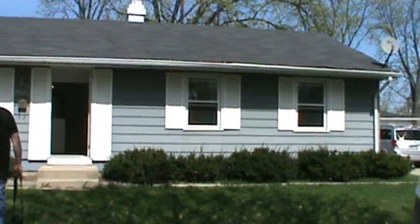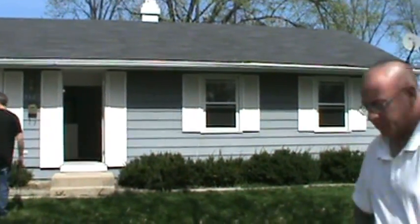So we're in front of, what is this property? We're in Glendale Heights. This is 312 Mark. I purchased this at the auction on the 20th of March. Today's the 22nd.